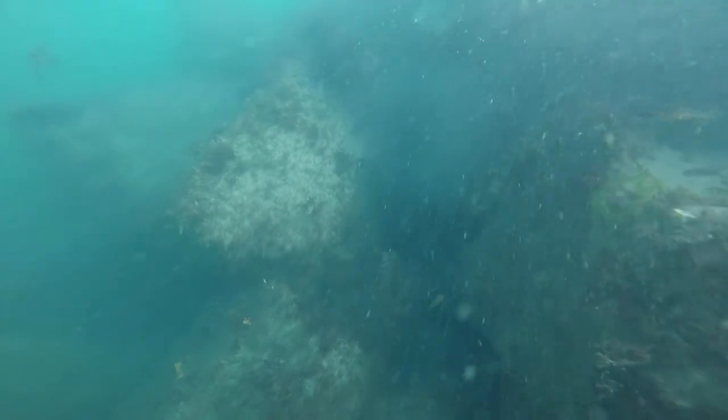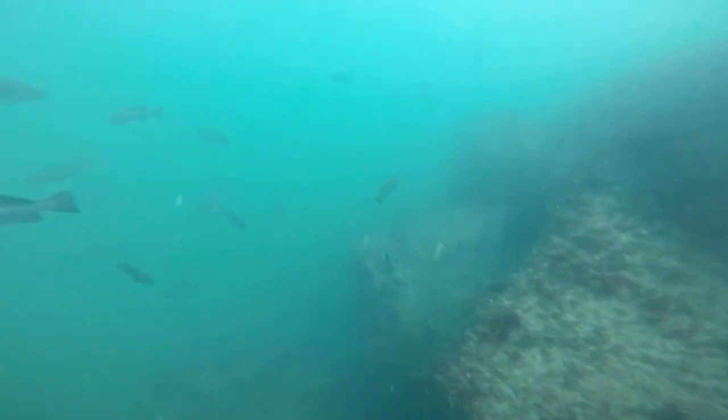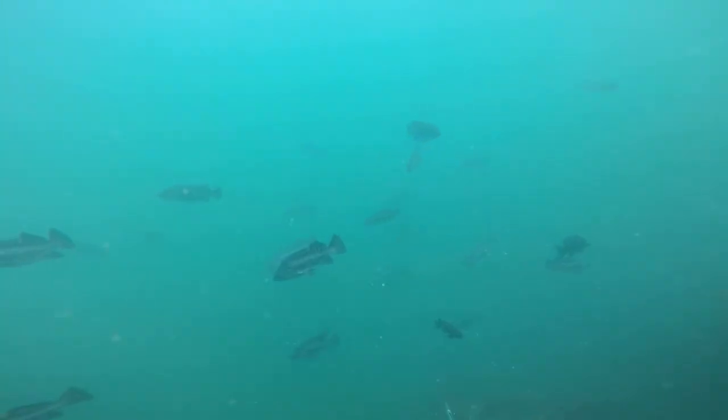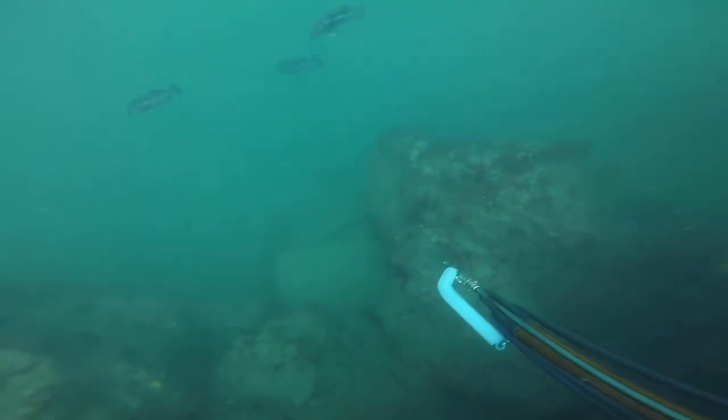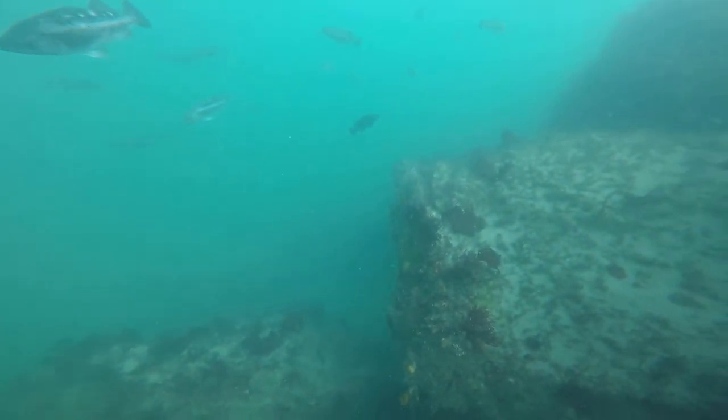Today, it's amazing to me to see this many fish. They're always there, so it's not like they're not there. It's just the clarity of the water today is allowing me to see this many fish, so it's pretty impressive.